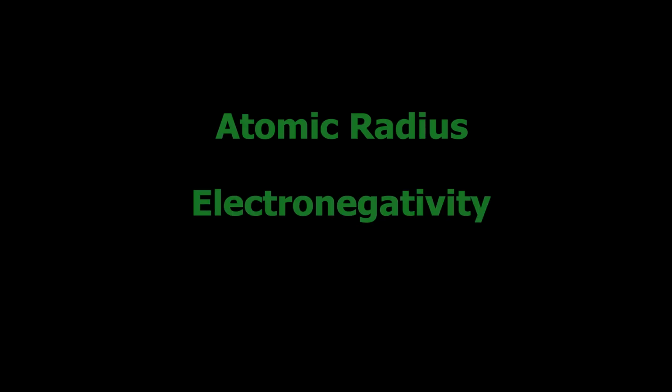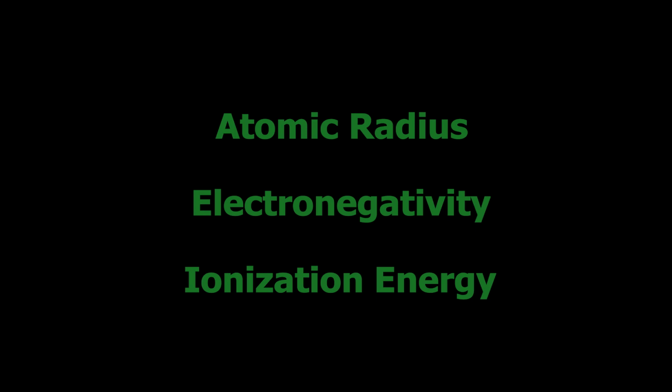The trends you see are due to 3 contributors. The first being atomic radius, the second, electronegativity, and third, ionization energy. Now, finally, we have given out all the points. It is time to announce the winner of this competition of the elements.